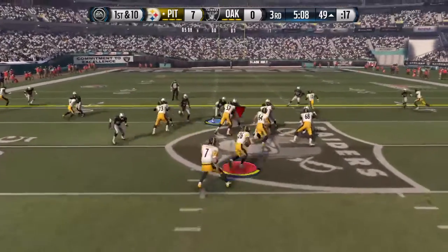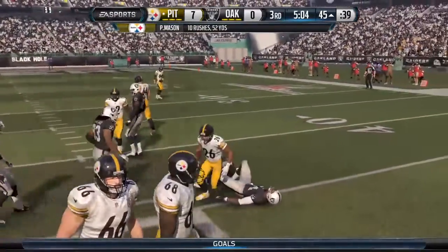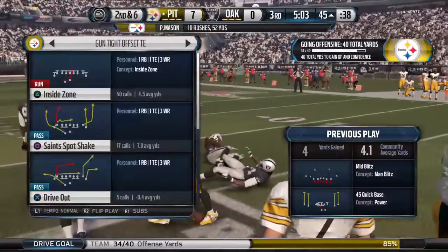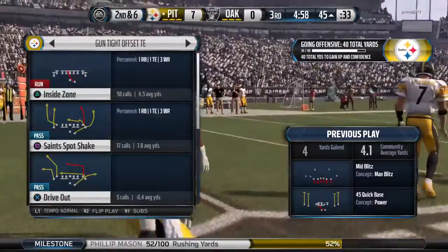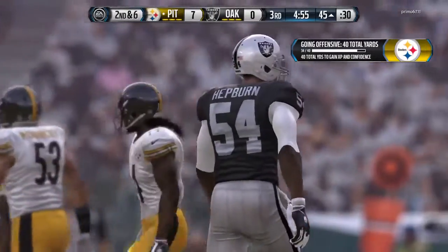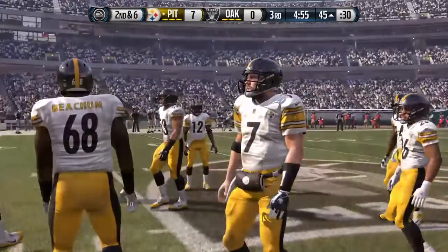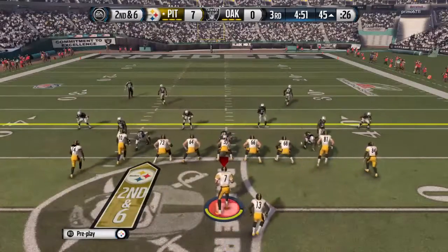First and 10. Handoff for about 4. He's averaging 5 yards per carry on the day. This is one good tackling defense. They stay in good position at all times, and we saw it that time, and they stopped the play for a short gain. And it'll be second down at 6 after the running play on first down.